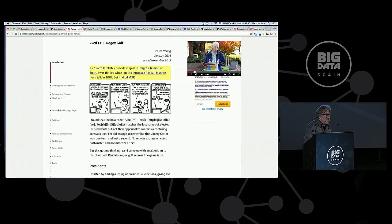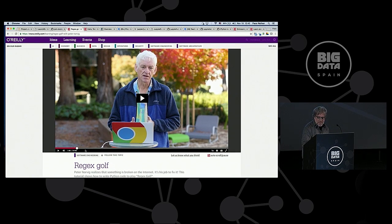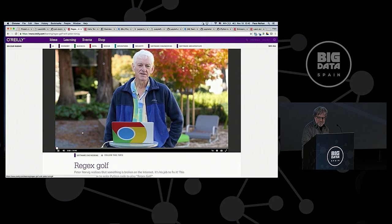I said, well, I might as well publish this when I'm done. Oh, there we go. Okay, Peter's saying something. So we have a timeline on the side, or you can just scroll through. I'm going to start it up at the top here and show how this runs. I'm a computer scientist.